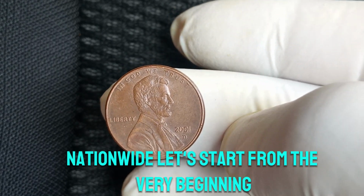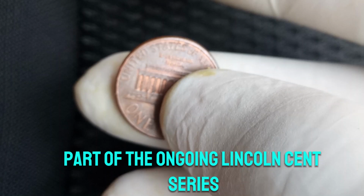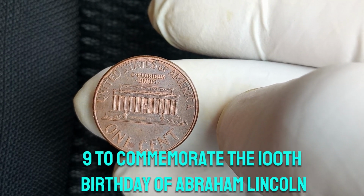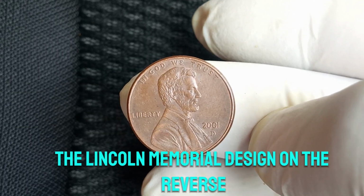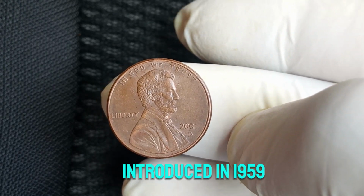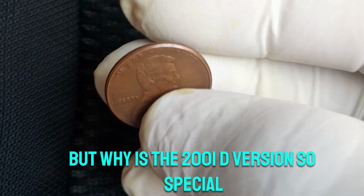Let's start from the very beginning. The 2001 D Lincoln penny was minted in Denver, Colorado, part of the ongoing Lincoln cent series that began in 1909 to commemorate the 100th birthday of Abraham Lincoln, America's 16th president. By 2001, the Lincoln Memorial design on the reverse had already been in use for over 40 years, introduced in 1959 to mark Lincoln's 150th birthday. But why is the 2001 D version so special?